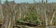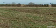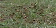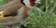The goldfinch has perhaps one of the most apt collective nouns. A flock is known as a charm of goldfinches. However, the term actually derives from an Old English word which described the chorus of liquid tinkling calls produced by a flock.